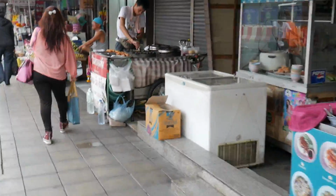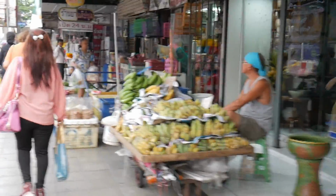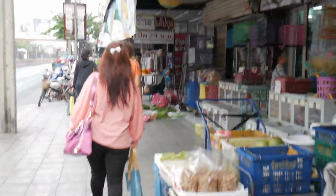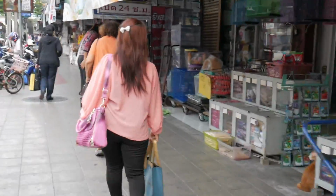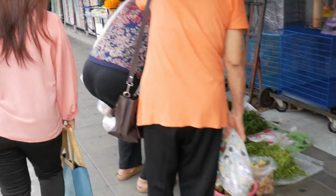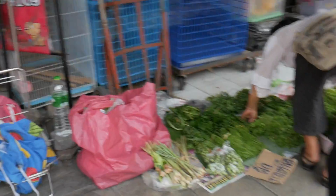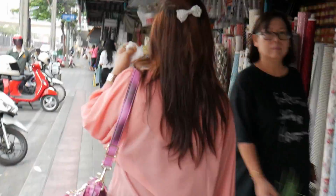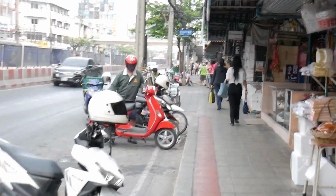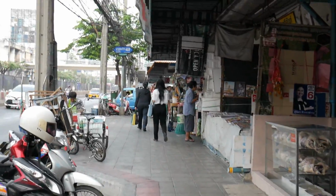So there's a little noodle shop with pork noodles. This place has kanam kwak, which are little tapioca sweet things cooked in a cast iron pan, little half round things. So then we get to this area that tends to have a lot of vegetable sellers, all sorts of herbs and greens. And there were some flowers that people buy to put on their altars at their houses. And here we have a couple more shops, and we're almost to the market.